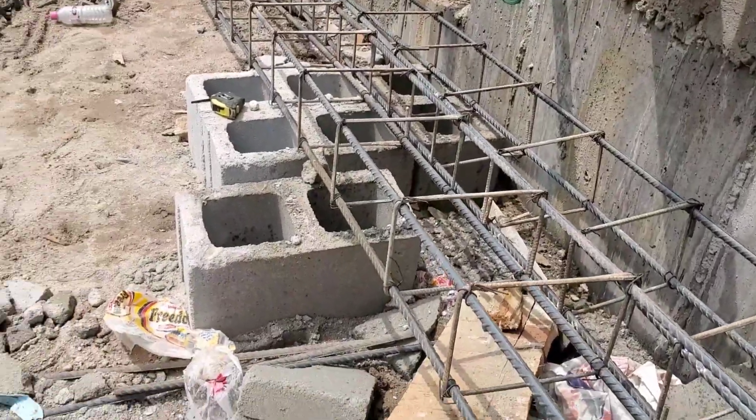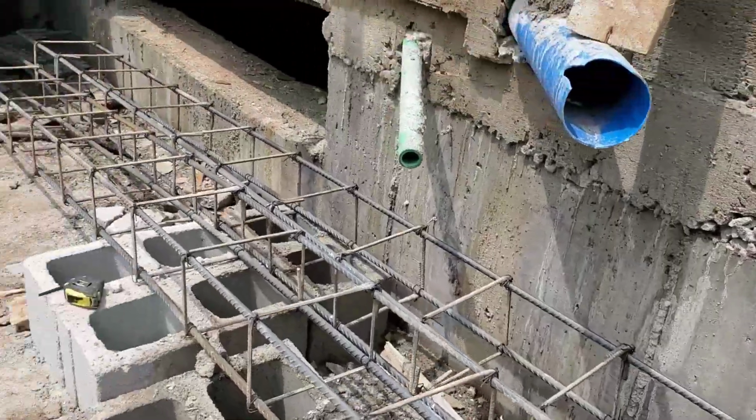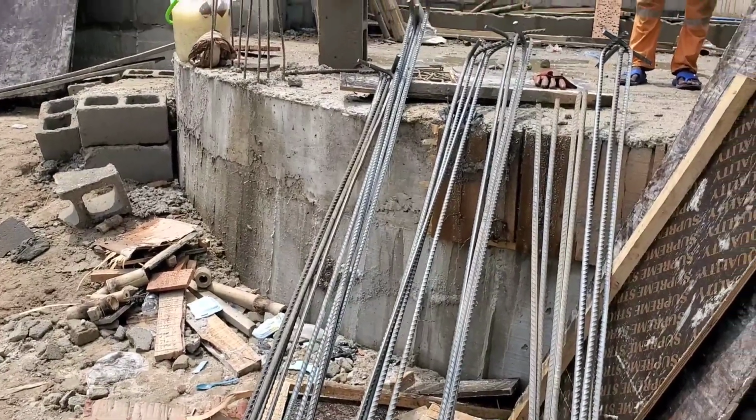It's a very good thing. Now they try. Well done. We are preparing the beam. Okay, yes, you are preparing the beams. Yeah. All right.